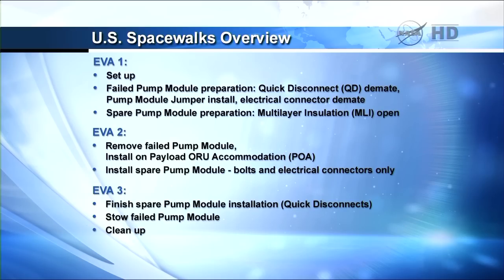And then on the third and final EVA, we will complete that spare pump module installation, which includes mating the 4 fluid lines, and then relocating the failed pump module from its temp stow location out to the ESP3 location where the failed one came from. So with that, we can go ahead and get started with the videos, and we'll talk through the tasks. So if we could start the videos.